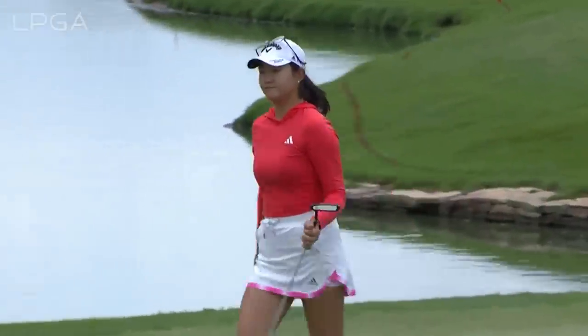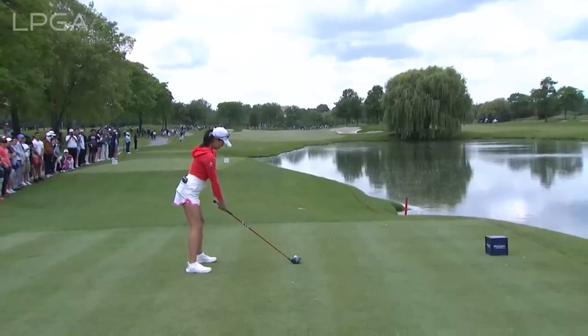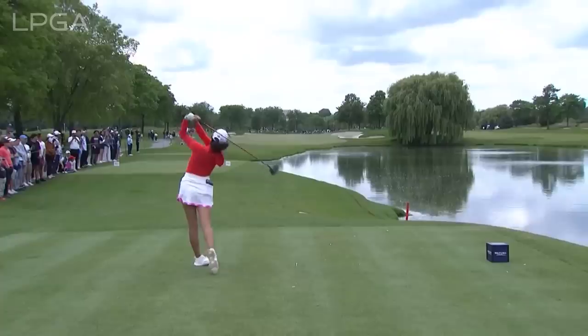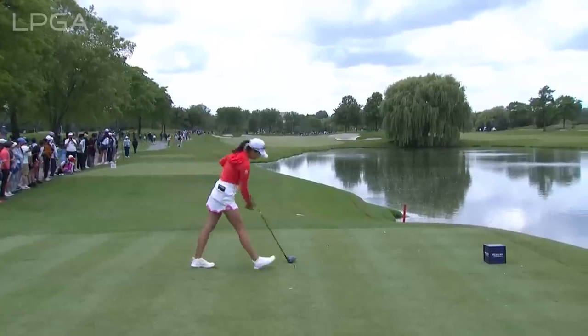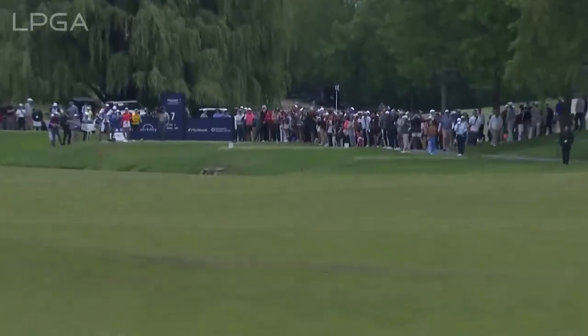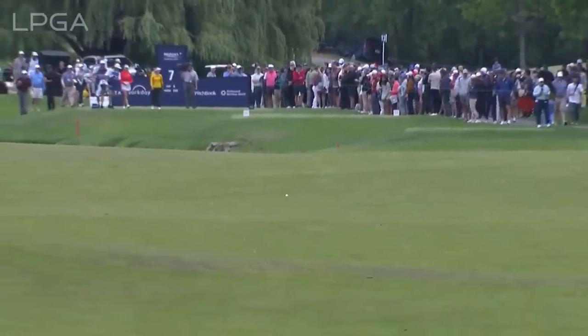Five pars and a bogey for Rose. Kind of sets up for a little draw, especially with the wind a bit off the right today. And that's exactly what Rose has done. Picks the tee up nice and quickly, and that one is in very good shape.